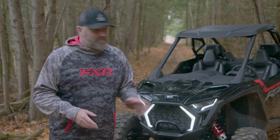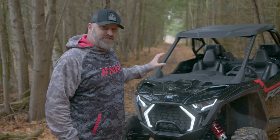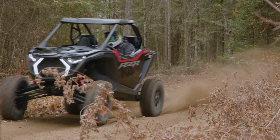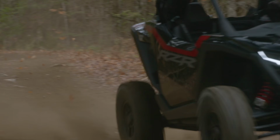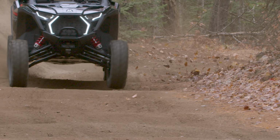Now let's talk about how the Pro XP handles on the trail. This is listed as a multi-terrain unit, so we did test it in multiple different types of terrain. On faster trails, the handling is fantastic. It's precise yet totally predictable. Even when you're pushing it hard in the corners, it never does anything to surprise you in a bad way. It holds its line even when the trails are rough.